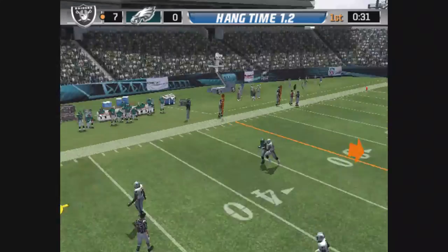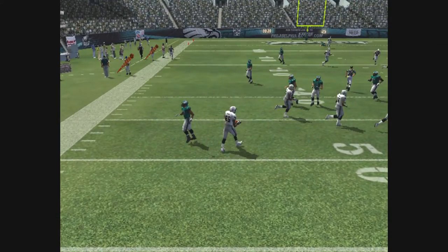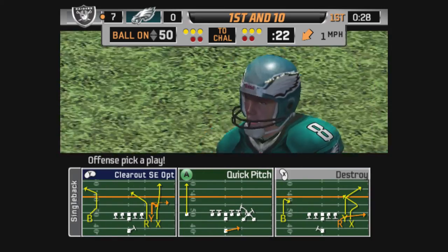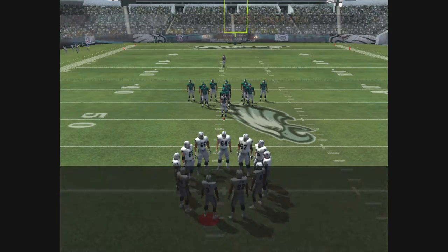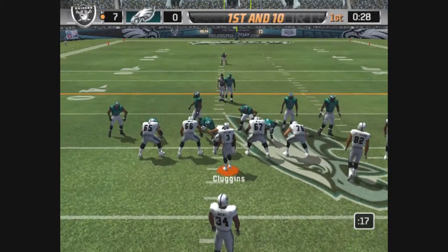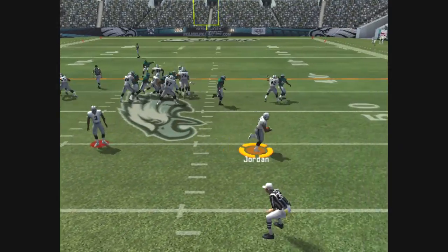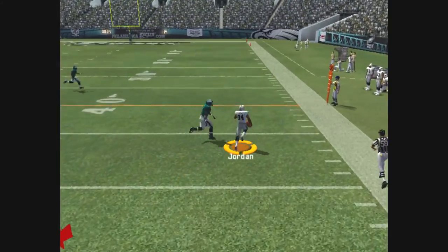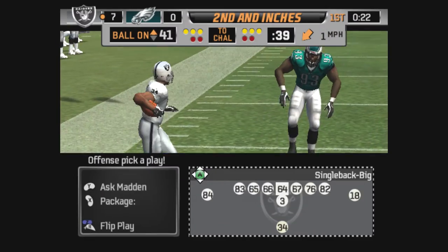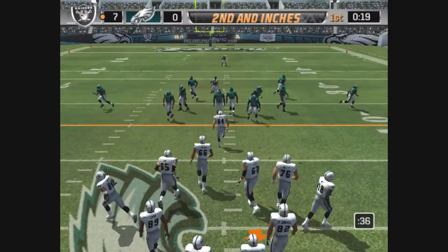Here's the kick. Fair catch called for. Fair catch made at the 50-yard line. Keep the defense guessing. Don't forget to use misdirection and play action to keep them off balance on passing downs. The Eagles line up in a 4-3. Kirst brings him down. Good tackle by the defensive end who sliced his way through and stopped him a yard or two shy of the first.